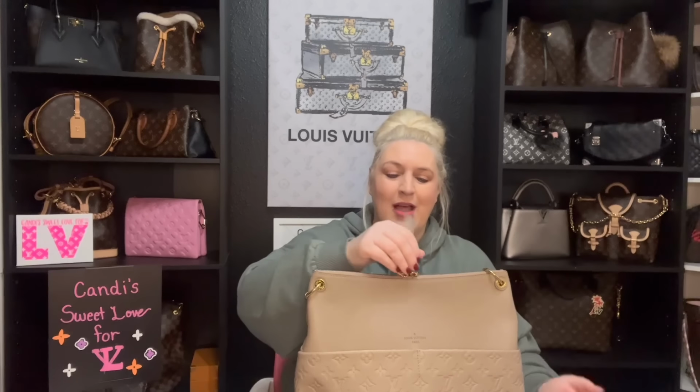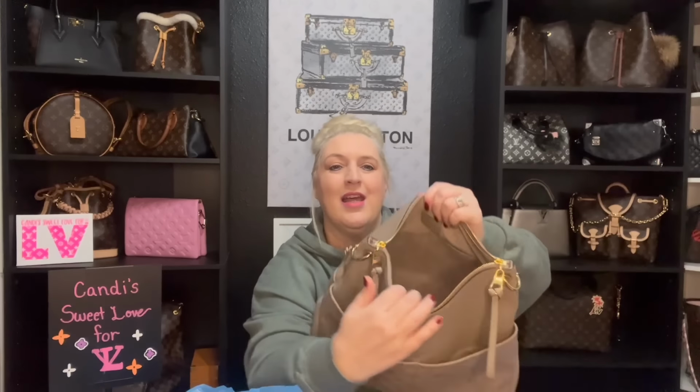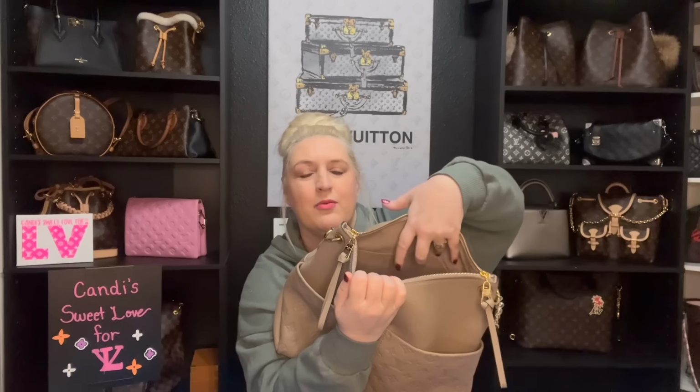But I do also like that it has the double zippers right here. And whenever you open it up, let me take my stuffing out. It has the beautiful same color microfiber lining on the inside. And it has two good slip pockets right there.